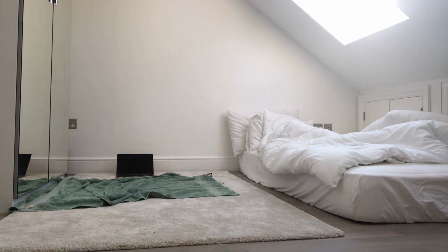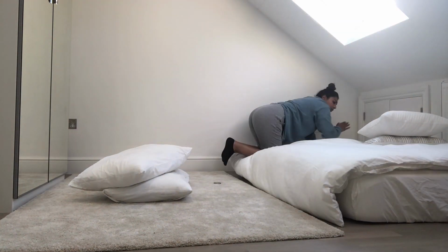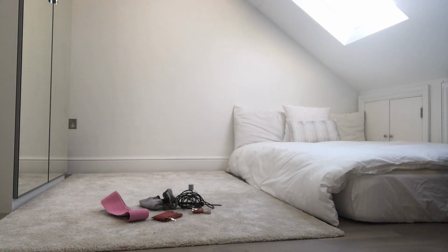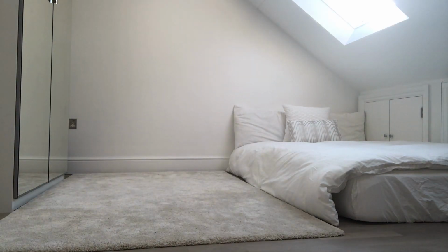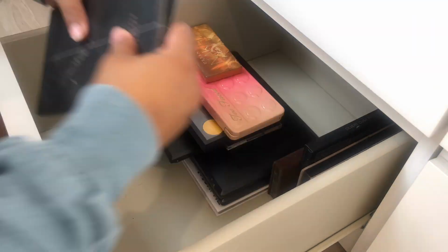So let's just ignore the fact that I don't have a bed at the moment. I just moved up to the loft just before quarantine took place, and I didn't have a chance to order a bed. I didn't want to order one in case it didn't come, but I am in the process of looking for one. So here I was just organising my drawers, just putting all my stuff away.